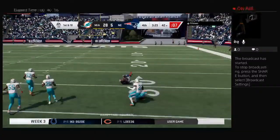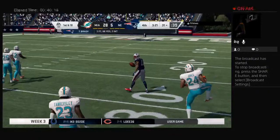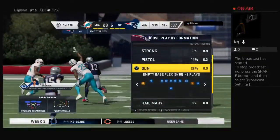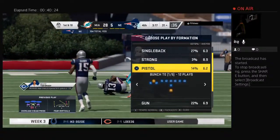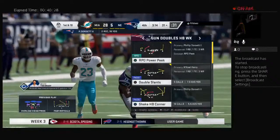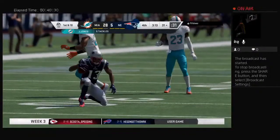Operating from the gun. Brady. He finds Dorsett. It's complete. And he takes this one down almost all the way to the 30. That'll be marked as a 27-yard pickup. First down. First and 10 at the 31-yard line.